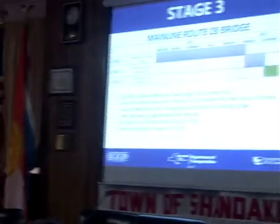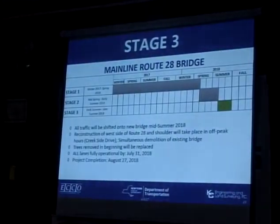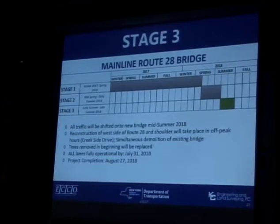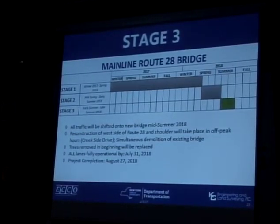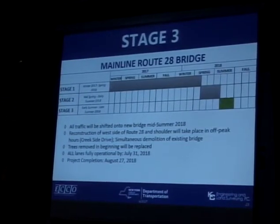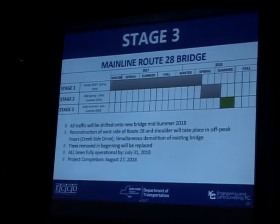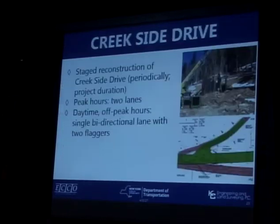Then we move into the last stage, stage three, which is really at this point, all traffic now slips onto the new bridge. Okay? We're actually abolishing the existing bridge during this stage. All lanes are fully operational by the end of July of next year, and the project gets completed in August of 2018, right here, another month.